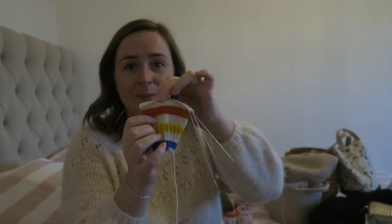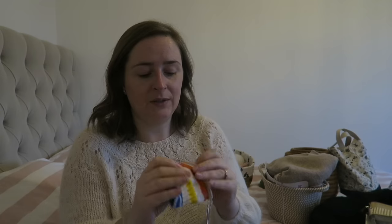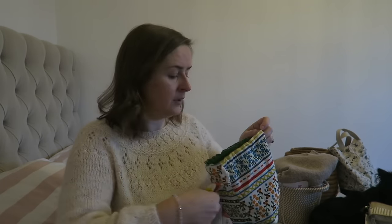And I got one and a bit stripes done. No, I'm fighting a losing battle here. These are not going to happen. Okay, I need to just be fine with that.